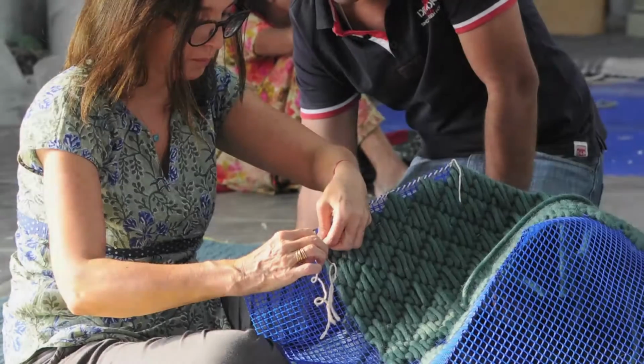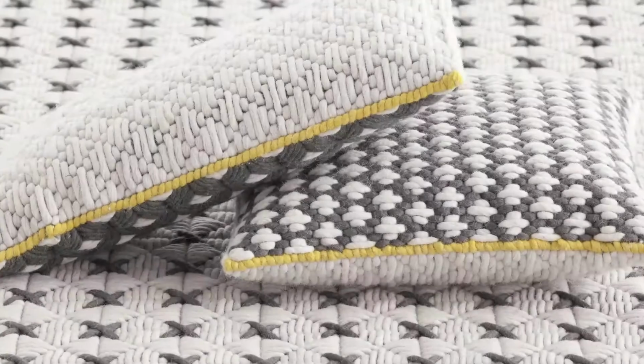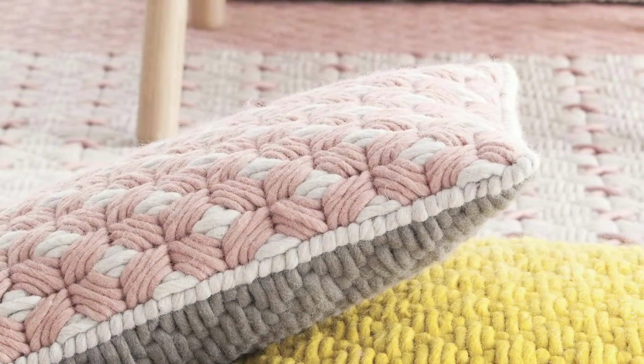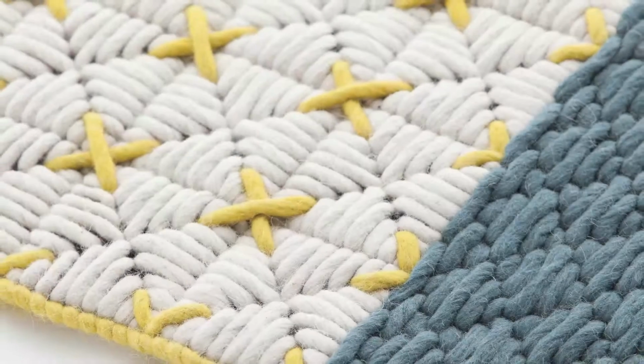My idea was to play with the scale of the traditional stitching techniques in order to draw attention to its intricacies and make tangible the handcrafted nature of the collection. Embroidery is something that reminds me of my own childhood. It's an accessible craft handed down from grandmothers to younger generations the world over.